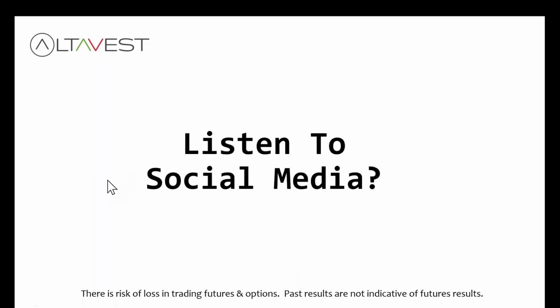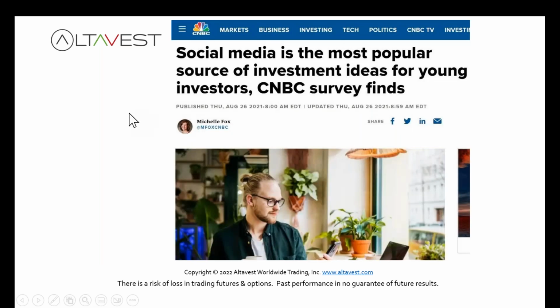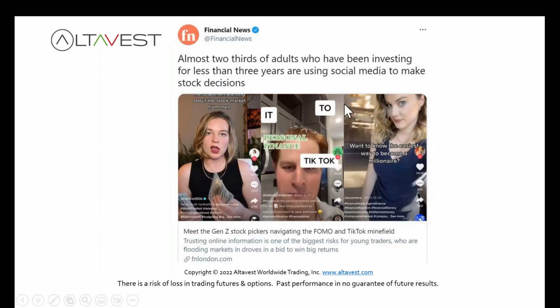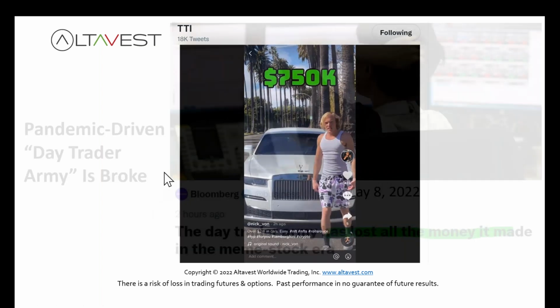How about social media? Wall Street Journal says here, you can stay popular on social media, but you can never criticize a meme stock. And CNBC points out social media is the most popular source of investment ideas for young investors. So if you're looking for investment advice and trading advice on social media, and you're more of a novice, you're probably going to be looking at people like this, but it's probably not a smart idea. There's probably a lot of people out there like this making postings on social media, and let's stay away from all that.